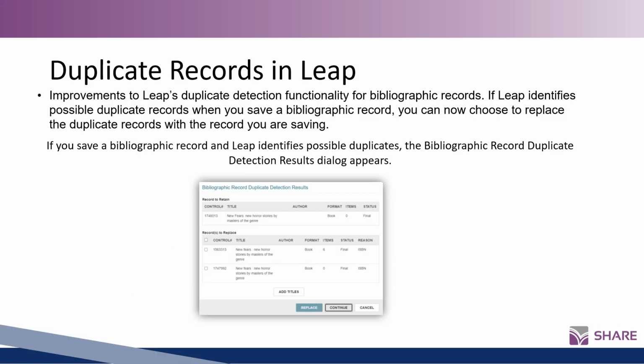Next, we have duplicate records in Leap. If you are a cataloger, there have been improvements made to Leap's duplicate detection function. For bibliographic records, if Leap identifies possible duplicate records when you're saving a bib record, you can now choose to replace that duplicate when you are saving it. If you save a bibliographic record and Leap identifies those possible duplicates, the bibliographic record duplicate detection results dialog will appear, and I have a screenshot there for you to look at.